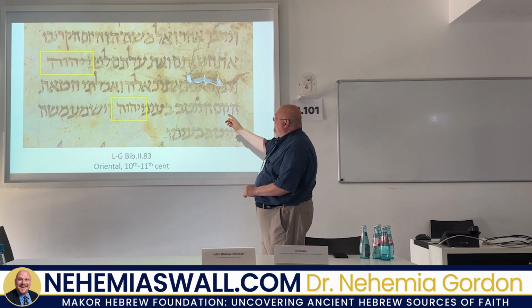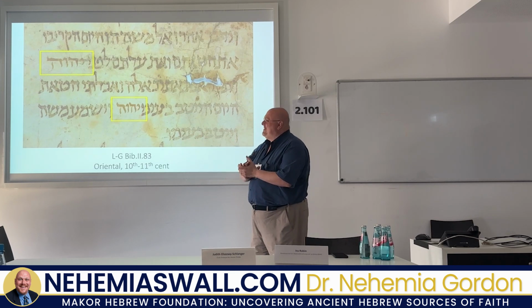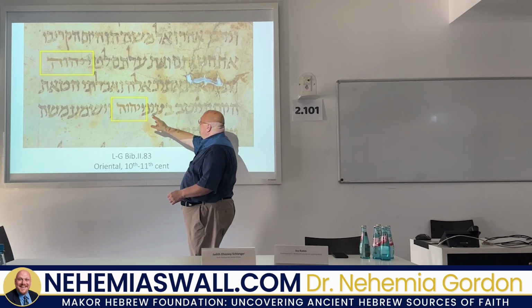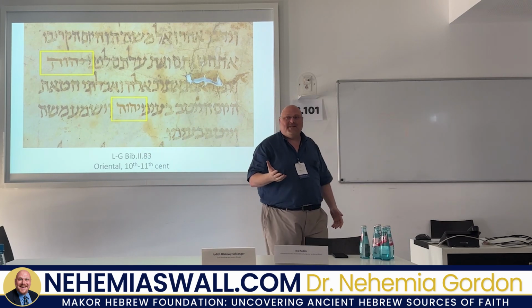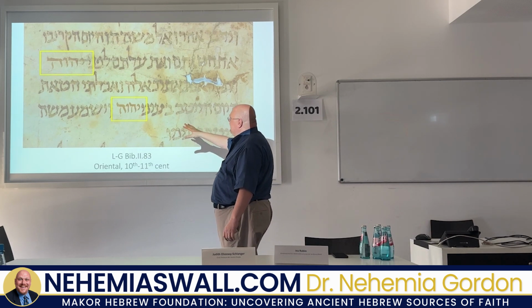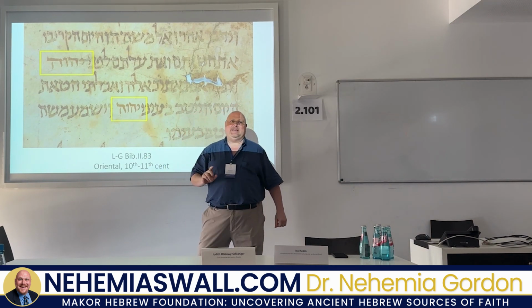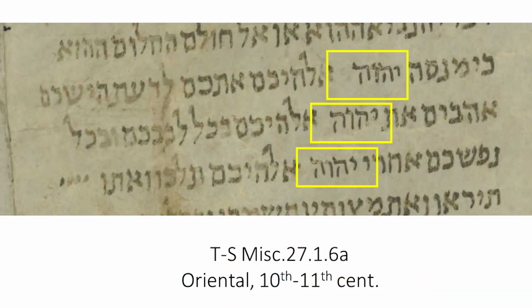Here is a fragment from the Cairo Geniza, from Lewis Gibson collection, 10th, 11th century, Oriental, unless Judith tells me otherwise. And here you can see something's different about God's name. It looks like, to me, that it's even in a different hand. It's certainly smaller. In the second instance, in the first instance, it's big. So it started to seem to me that these were filled into blank spaces. That was my hypothesis.